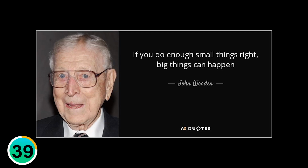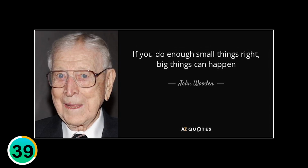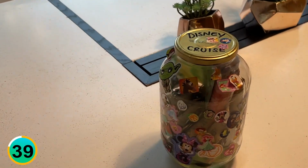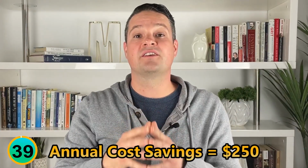The great college basketball coach John Wooden said that if you do enough small things well, you can make big things happen. Saving your change is like that. In fact, I read a story about a girl who saved $1,500 over the course of 6 years. And in our family, we've got a big jar full of change that we're using to save for a Disney cruise. If you can follow suit, you can add to your savings too.